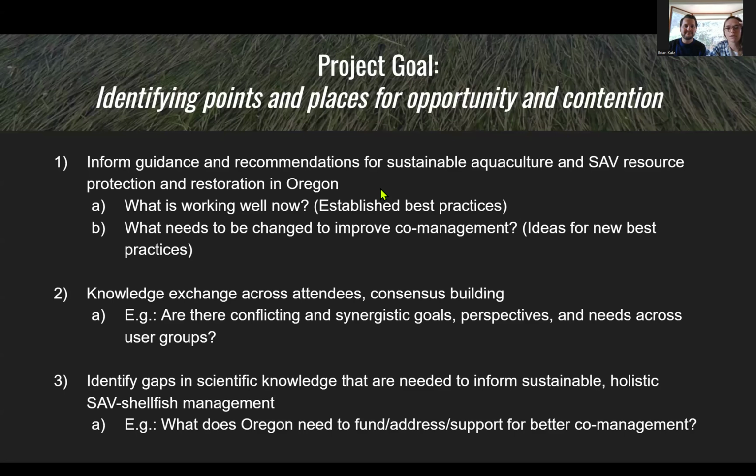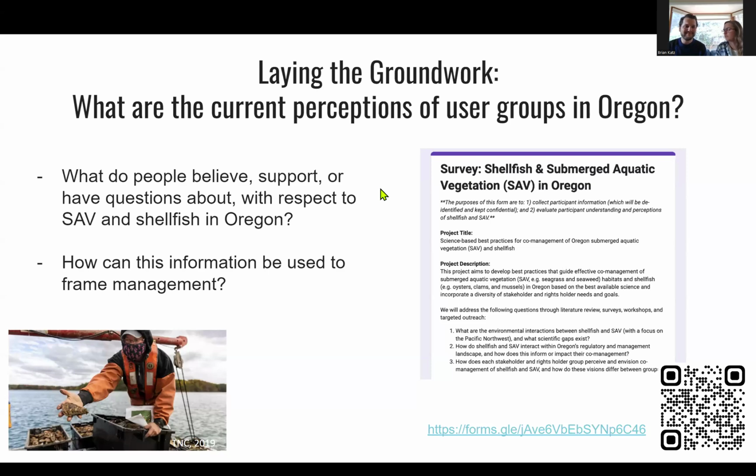So like I said, the main points of the workshop were to inform guidance on SAV resource protection in Oregon. How do we do that now? What needs to change? Look across those user groups to gather information from all of those and build consensus on what those goals should look like. And then also, where do we need to go scientifically? What is a huge gap that needs to be addressed in order to improve that management? And I will pass it over to you.